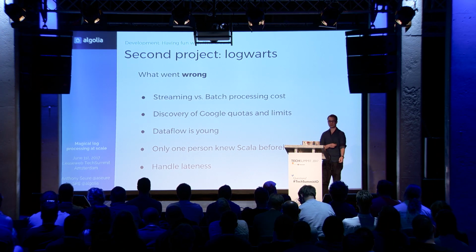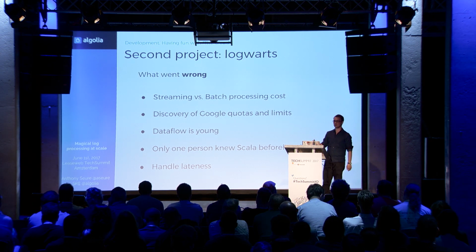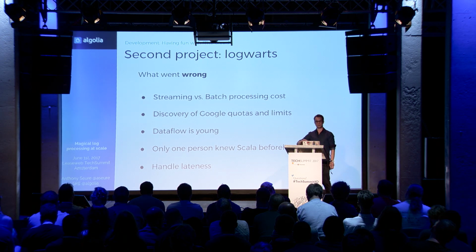Also, Dataflow is pretty young, so you won't have a lot of help on the internet. It's a product that is only managed by Google. Today, it's less true because they are moving their SDK to Apache Beam, which is the open source version of it, which is really cool. But still, you won't have a lot of help on Dataflow besides the sales representative and the support.